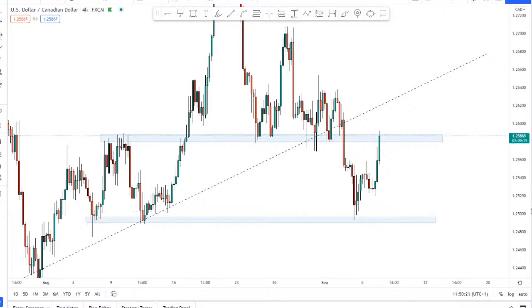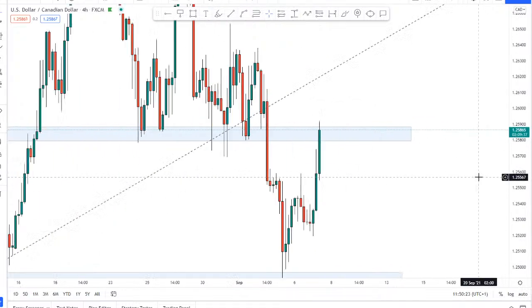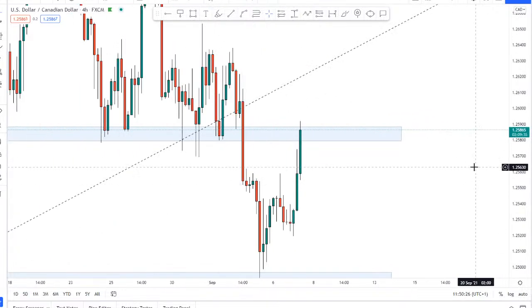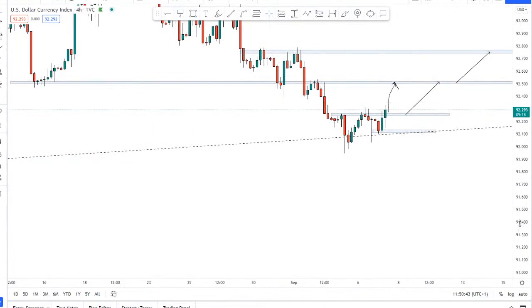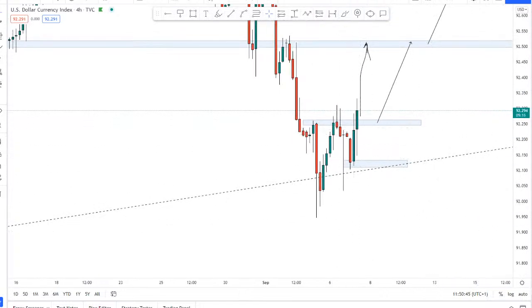So I'll probably be backing off USD CAD a little bit, but price action is price action. If it does give me something good, then I will be trading to my plan and looking to short USD CAD. But if nothing's there, obviously I'll leave it alone. DXY still trying to keep its head above that level. We'll see if it happens.